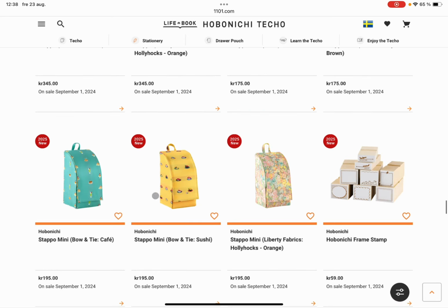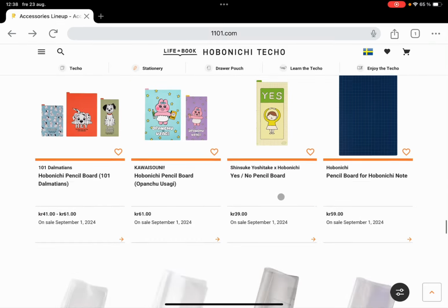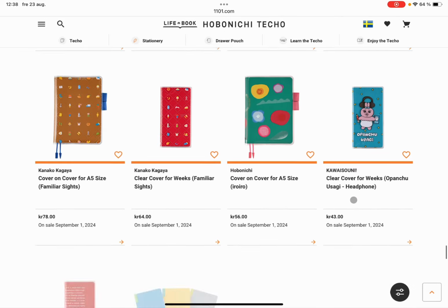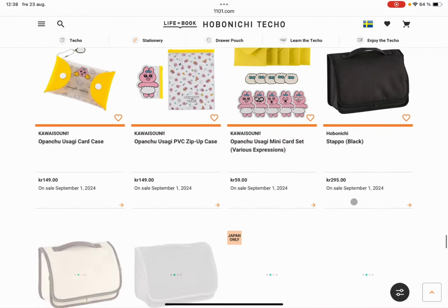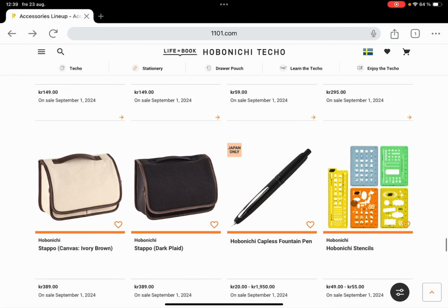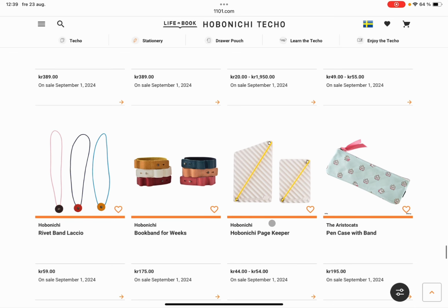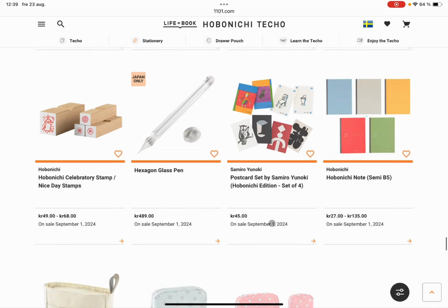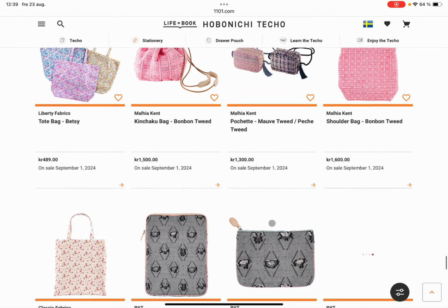And then we have these, they are new. Are you supposed to have pens in there, I think? Well, I'm not going for that one. So there is nothing new here. This is old. Japan only. But I like that one. I didn't know they made one. Capless. From Hobonichi, I mean. Yeah. So maybe that was it. I think these are just the old ones. Can't see there is anything new in here.